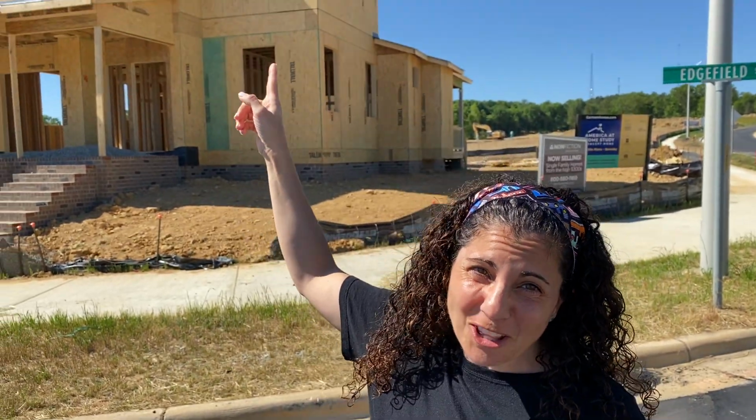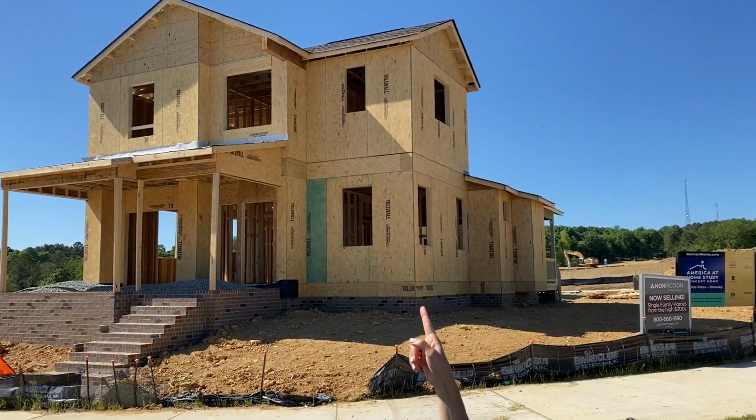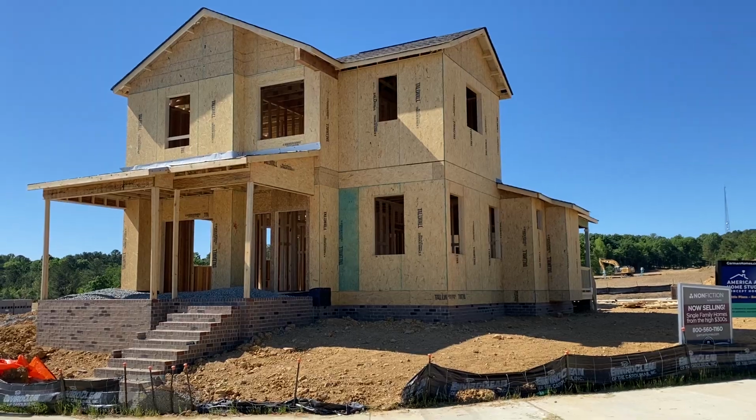Hey, guess what? We came out to the house on this beautiful Saturday because no one's inside, and we're super excited to take you for a little tour. Do you want to see it? You can't see that the shingles are actually on the roof, but they're beautiful, trust me. So let's go inside.